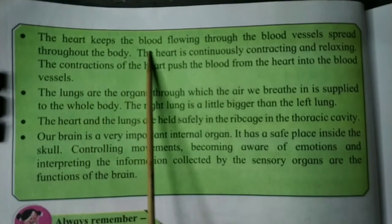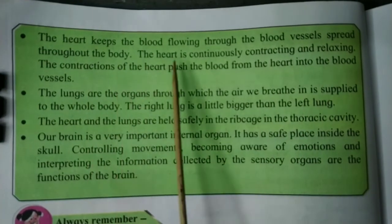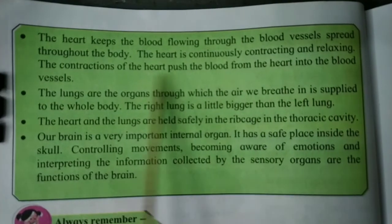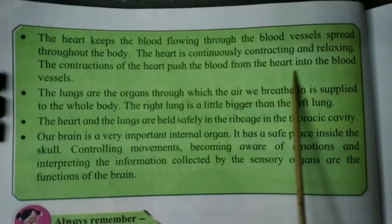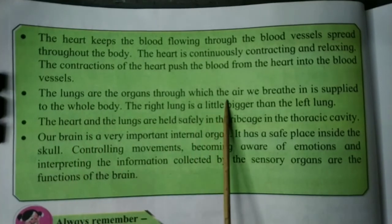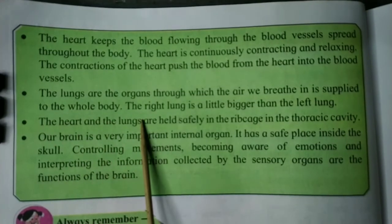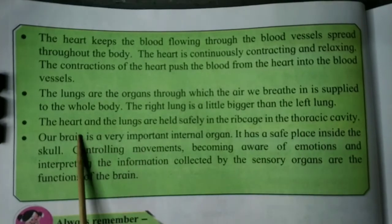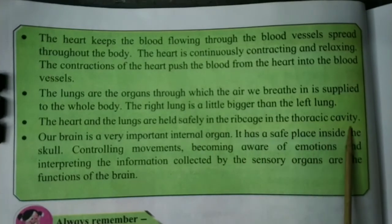The heart keeps the blood flowing through the blood vessels spread throughout the body. The heart is continuously contracting and relaxing. The contractions of the heart push the blood from the heart into the blood vessels. The lungs are the organs through which the air we breathe in is supplied to the whole body. The right lung is a little bigger than the left lung. The heart and the lungs are held safely in the rib cage in the thoracic cavity.